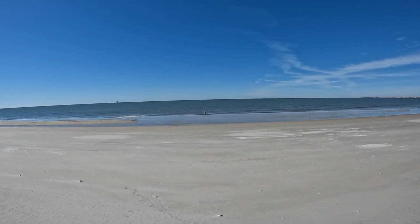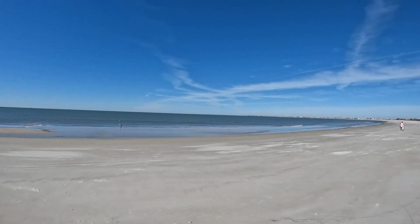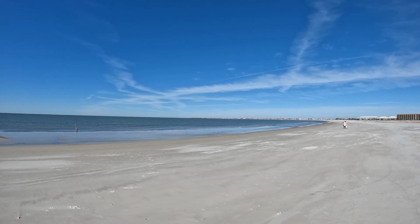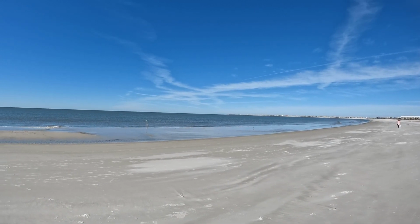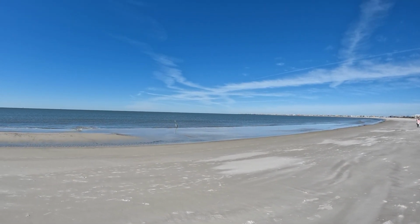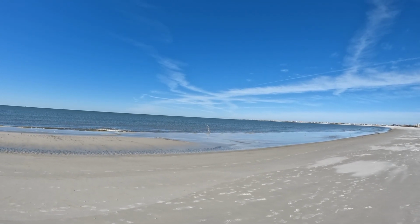A big old stork or something there. Sure hope he's not bringing me a puppy. I am puppied out. A couple little water birds there eating some sort of sea creatures. Well, that is a big old stork or whatever it is. Beautiful bird. Beautiful bird.